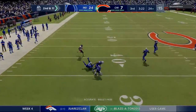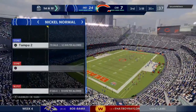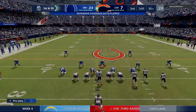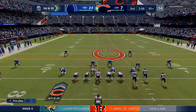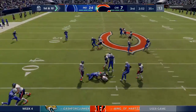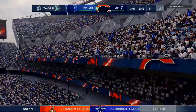Now the second down, throw on target, and up to the 35 before they're able to knock him down. 12 yards there and a first down. Ball up to the 35 now as they come up on first and 10. Patterson on the carry, 2 yards on the carry there. It'll be second down.